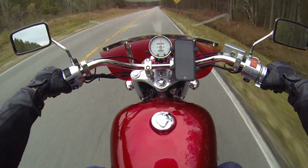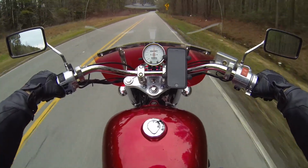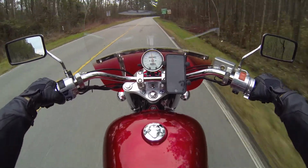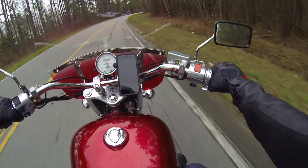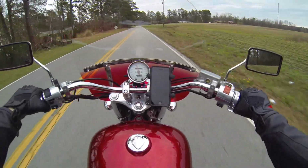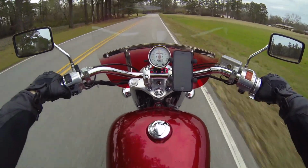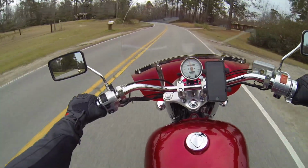So I'm trying out my new mic setup. I got a Sena mic plugged into an adapter, plugged into the GoPro. The mic is designed to cut down on the wind noise a lot, just by way of design. It should work a lot better than what I've been using previously, which was a lavalier, which with my background I shouldn't have been using.